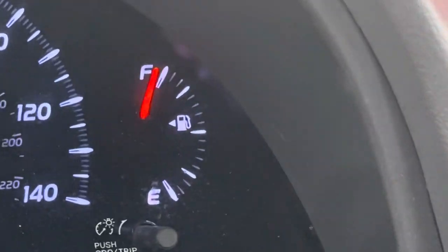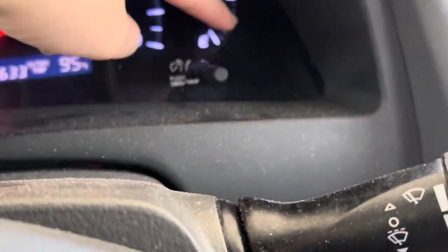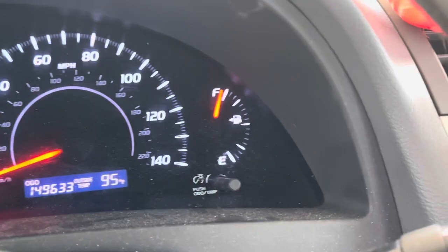Seeing your gas full is like the most satisfying thing ever. It was like right here, like the last tick before E. And it was only 37, so.